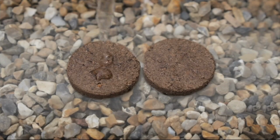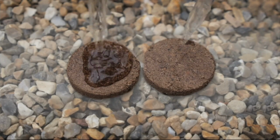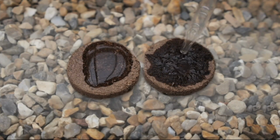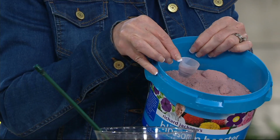Now, another thing, he also makes sure there's a wetting agent in this. That's just water on the left. On the right is Richard Jackson's wetting agent. So all these nutrients are going to soak into the soil, and your plants are going to get everything they need to be the best that they can be. Just like people, plants need the right food to really thrive. This is such an easy way to do it too.